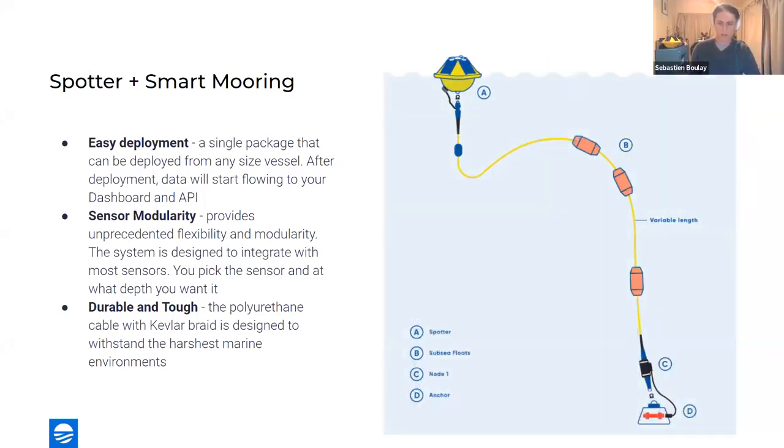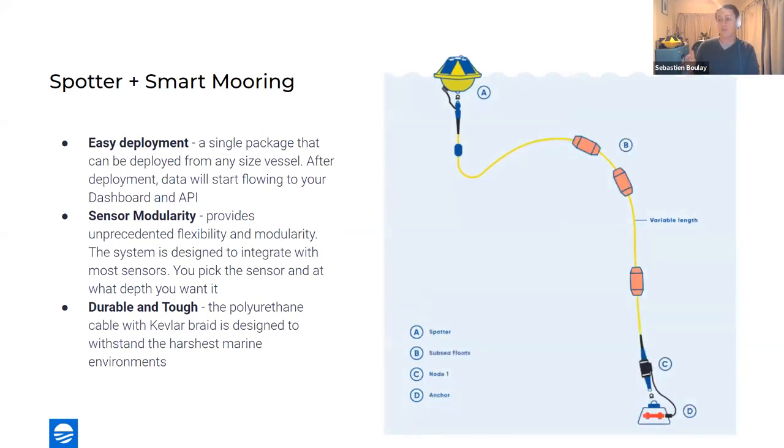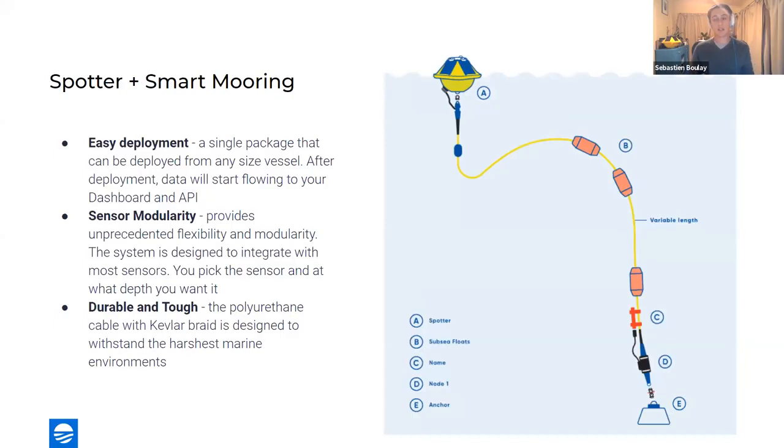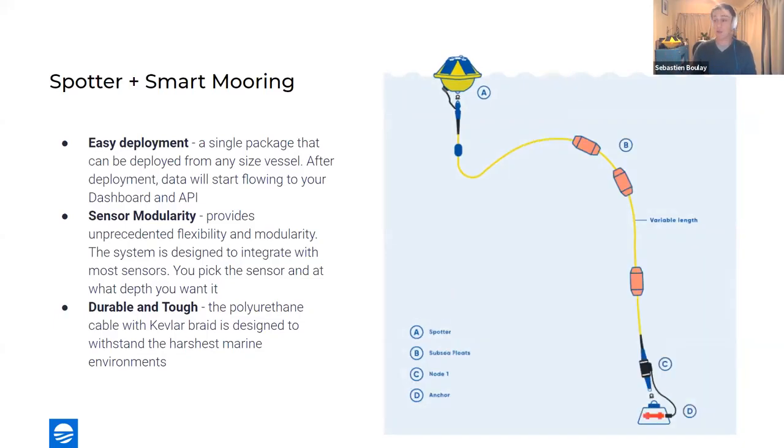I'll take Shelby's question about the GTS. So for folks that don't know it, the GTS, the Global Telecommunication System, is where people can opt to share their ocean data, and so it becomes available to the general research and weather community. We do not currently push our data to the GTS. The data that's collected by everyone's buoy is yours. So it's yours to do what you want with it. So we provide an API, which means you can quite easily do local backup on your own servers. And if you decide to push the data to the GTS, that's really up to you.